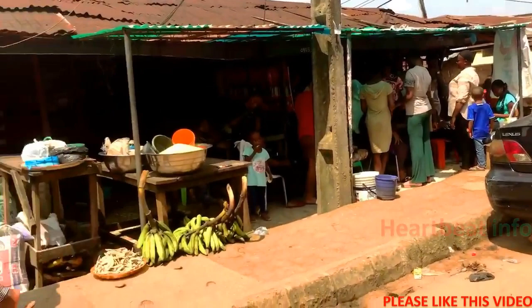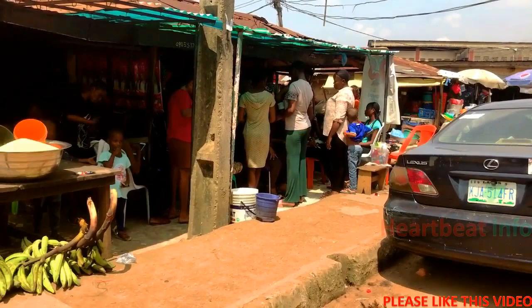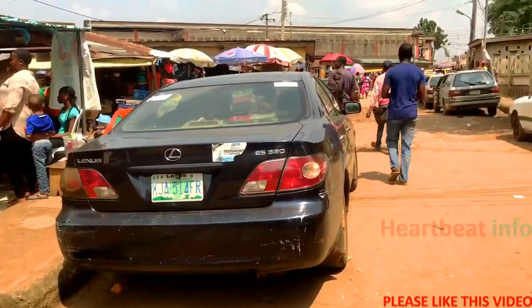Now you can see these girls here. Yes, they are learning work, because they are learning hairdressing. I think it's hairdressing they are learning. That's how it is. The girls right now are really learning a trade, and it's a very good thing.